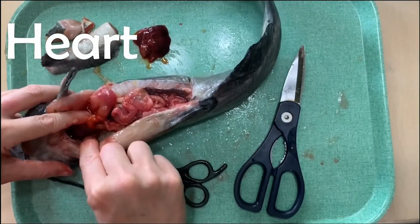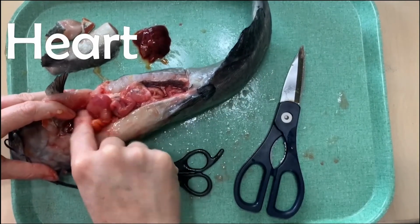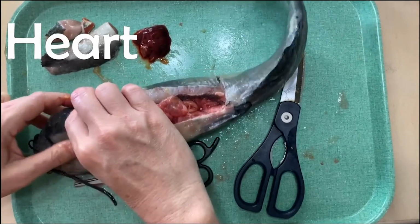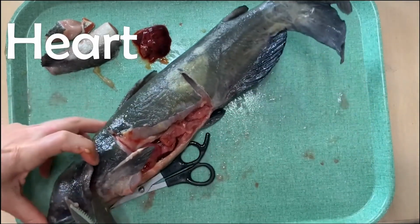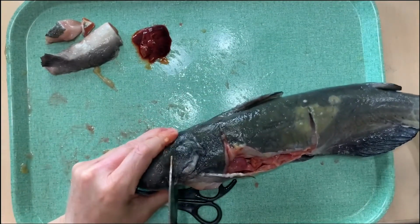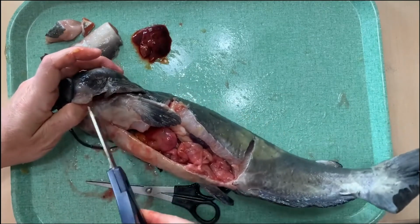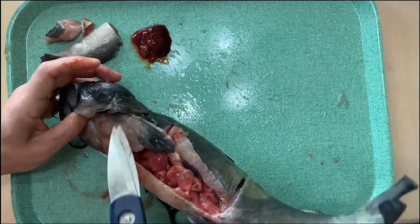All right, so that heart is located right in under here. It's kind of hard to see from this vantage point, but it is in there, I promise. But you'll notice just how close it is to the gills. So we're gonna open up these gills and you'll get a chance to see what that looks like. And catfish, their gill covering is really thick. It's really cartilaginous, so I'm actually gonna leave it in there and just cut the gills out so you can see what they look like.